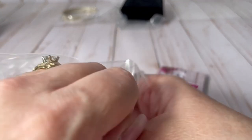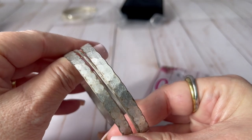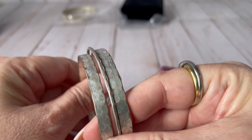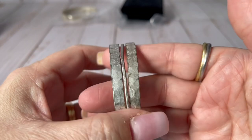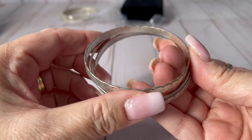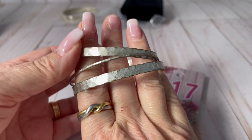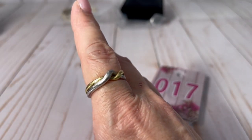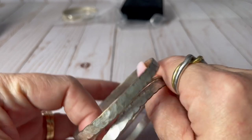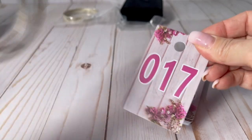These are really neat. I like these. Check these out. So I think they do have some wear, but the way they manufactured them with all the hammering and everything, the wear looks like part of it, like part of the antiquing, doesn't it? I think it does. Really cool. It's a 3-bracelet set. You can stack them however you would like. They measure 8 inches. And I'm just going to do $3, basically a dollar bracelet.